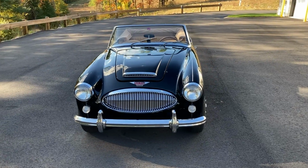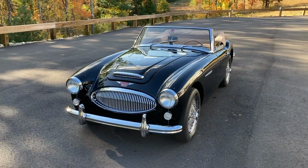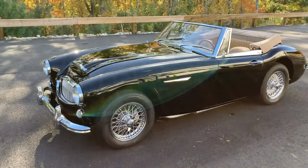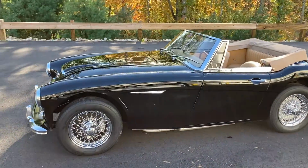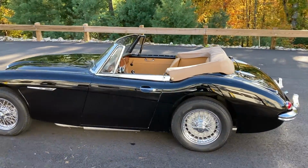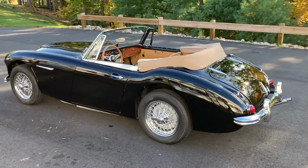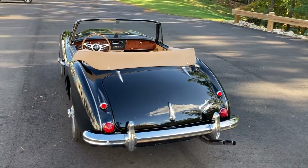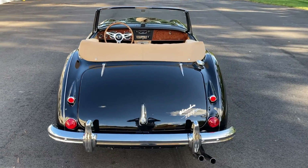The Austin Healey 3000 was the last of the big Healeys, so called to distinguish them from the later, more diminutive Sprites. It was equipped with a big 2.9-liter straight-six that produced 150 horsepower. Not bad for a car that weighed under 2,600 pounds. The Mark III raised the bar both in terms of luxury and power.